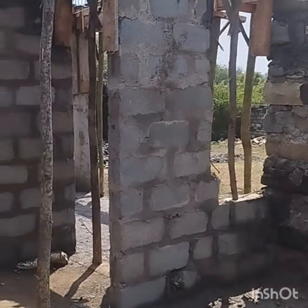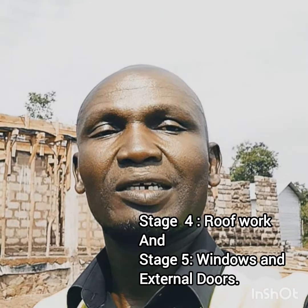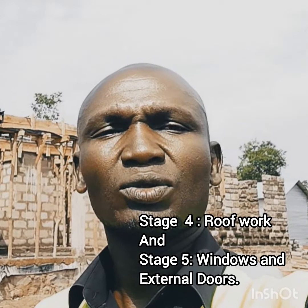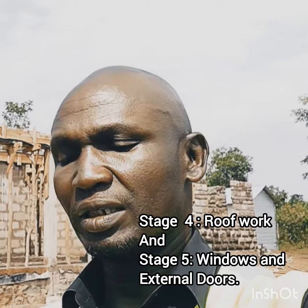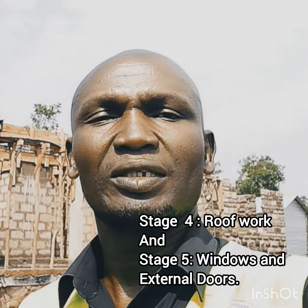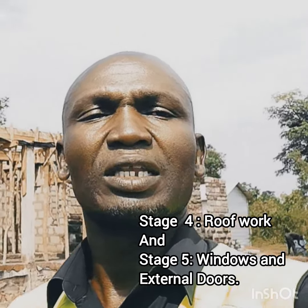Then after the ring beam, for the roof we're going to use the charcoal gray, together with all the timber work for the wall plate, the trusses, and all the members, the purlins, together with the fascia board. The cost of the roof is actually estimated at 730,000 Kenya shillings.